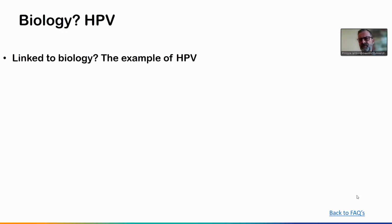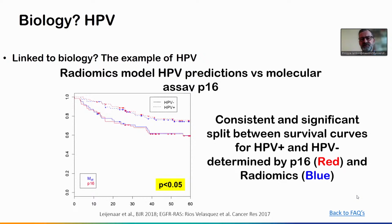One example is human papillomavirus, which is a cause of head and neck cancer. It's increasing. And we know that HPV-positive patients, which are typically determined by a P16 assay or directly by measuring HPV in the tumor, have a better prognosis. But we can easily determine whether a patient is HPV positive or negative based on a radiomics analysis on CT. If we look at survival of the patients with an HPV-positive diagnosis, based on radiomics in blue or on the classical molecular assays in red, we can see that the prognostic values are the same. So we can do as well with radiomics as with molecular assays to predict HPV and survival.